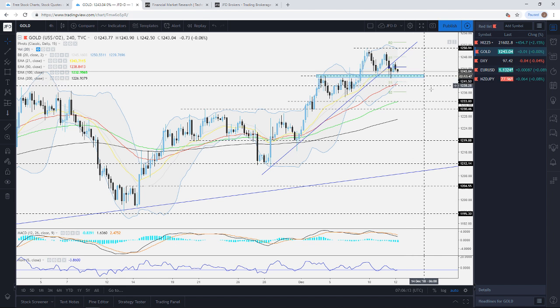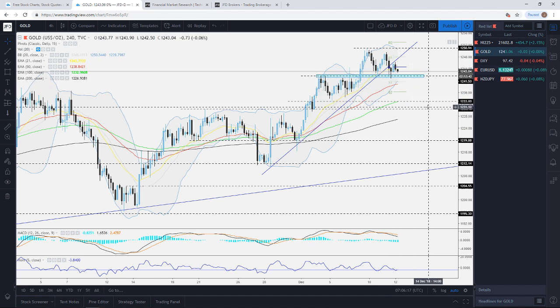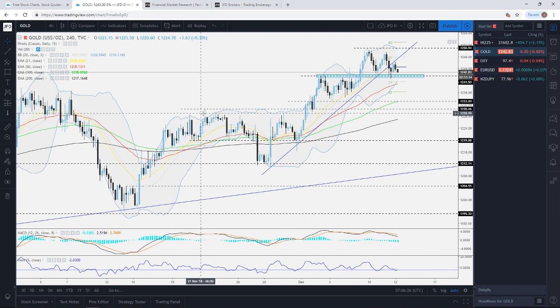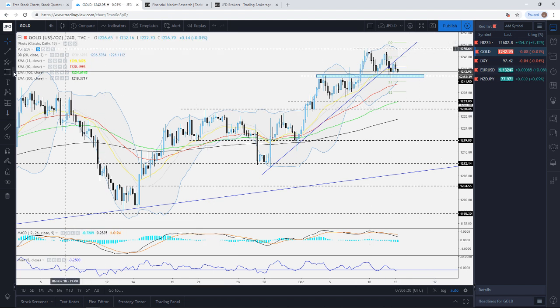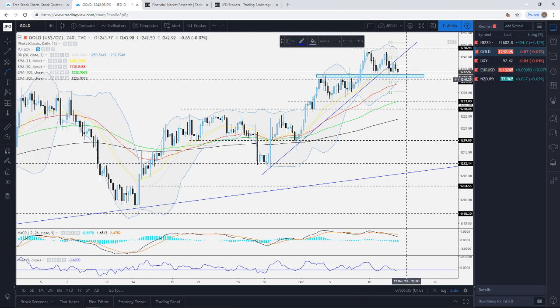From the short-term perspective, we could see this commodity traveling further down here, maybe even hitting the 1233 zone again, or a little bit lower, the 1230 mark, which also acted as a good area of support and good area of resistance in the past. So keep your eyes on that one. It's a very interesting one right now. It is at a very interesting spot.